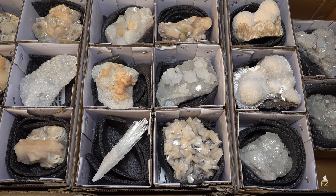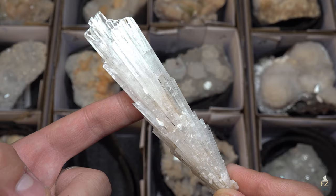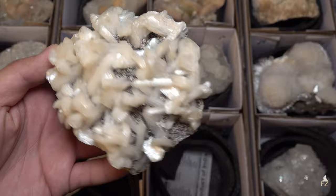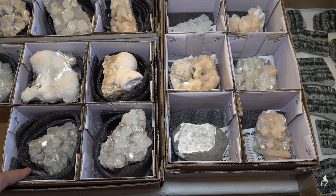Look at this. Wow. Another one of these scolecites, I believe is what it's called. Gorgeous. It's just absolutely stunning. Look at the stilbite cluster right here. It's a perfect little cluster with fans all over the place. Beautiful. This flat right here is probably one of the highest quality flats, boxes, if you will.